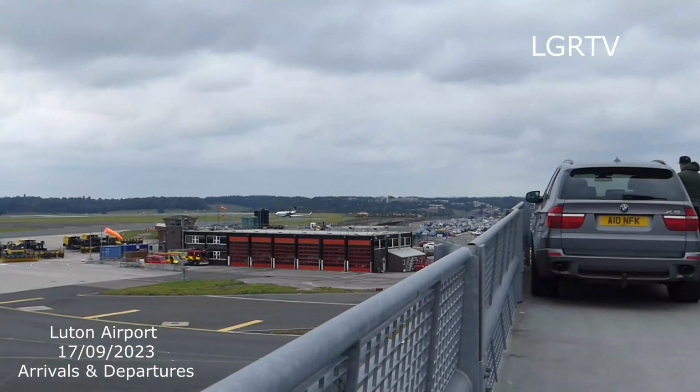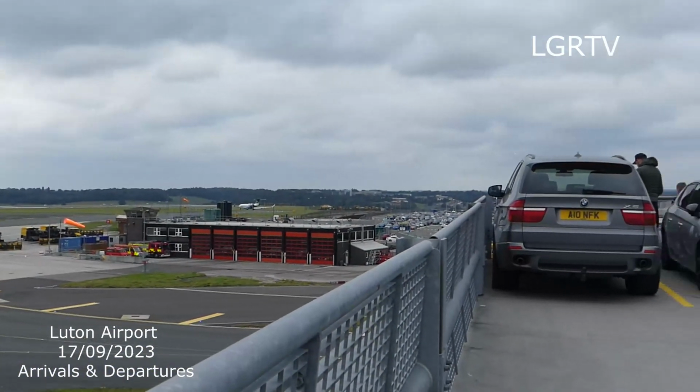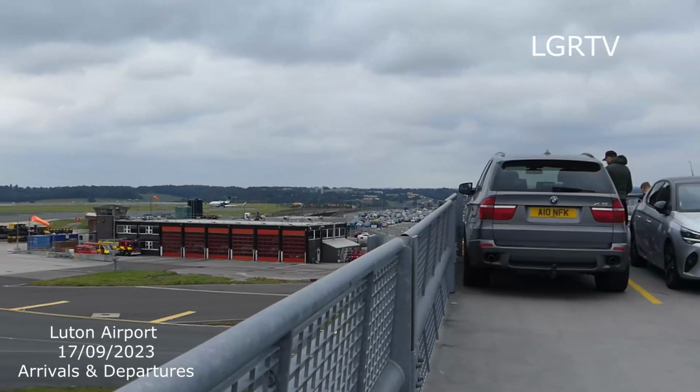Alpha Quebec, taxi holding point Alpha 4. Got another one on final as well. Alpha Quebec.